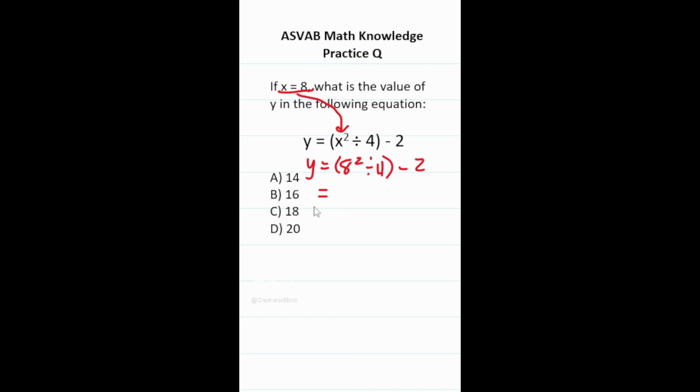That's PEMDAS. We do parentheses first, exponents next, multiplication and division after that, and addition and subtraction after that. Here we have an exponent, so 8 squared is 8 times 8. This becomes 64 divided by 4 minus 2. 64 divided by 4 is 16, so this is 16 minus 2. 16 minus 2 is 14.